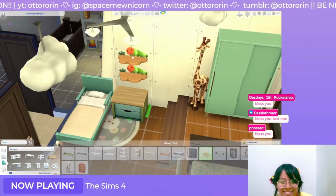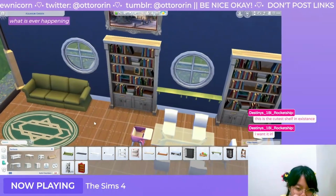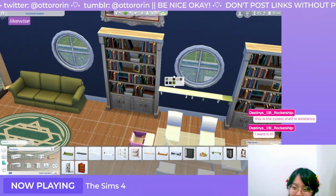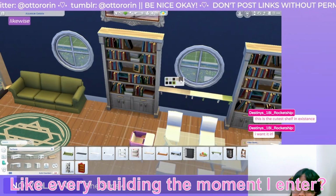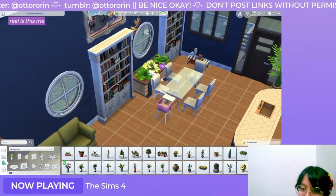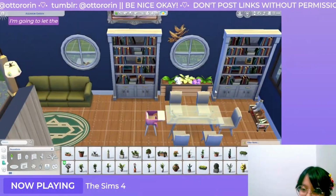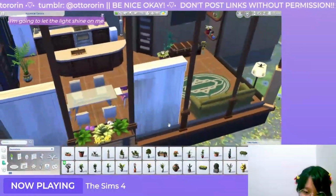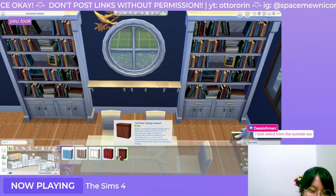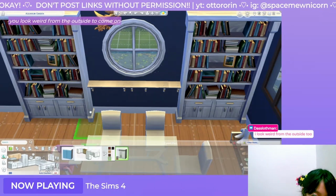Oh my god, wait. You want it in real life? I know, me too! Like white, I think? That's too much white going on in this house. Is this me? Is this exactly where I'm supposed to be now? Gotta let the light shine on me? I think that looked weird from the outside. Yeah, it does. You look weird from the outside too. Come on, I will not take this sloth man slander.